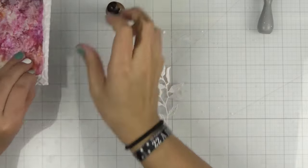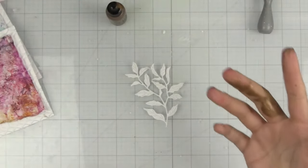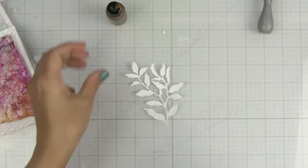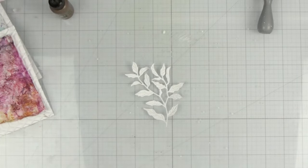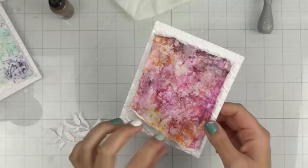And I feel like, oh yeah, see, look, it was shaking all over the place. Let me grab another wipe here. Okay, so I probably should have done this before, which is I'm actually going to take this off of the background.